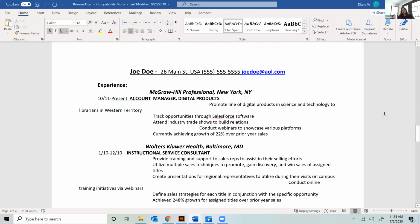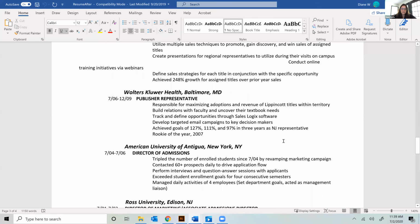And the resume itself is pretty good. It has a lot of detailed information in it. It has a lot of percentages and achievements and numbers, which are all things that are really key to include on your resume whenever possible. However, the layout of this is just really difficult to read. The indentations are not consistent. It's got to focus more on the years of employment versus the job titles. So it's just not the best layout.